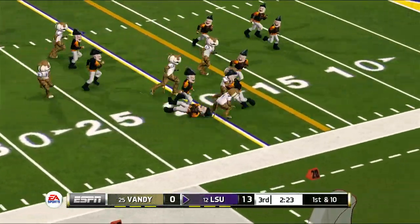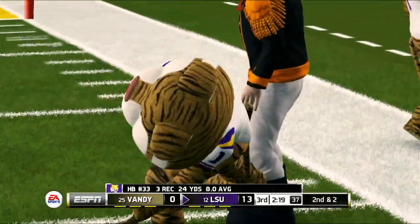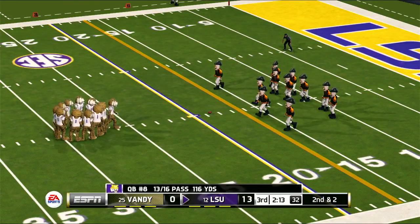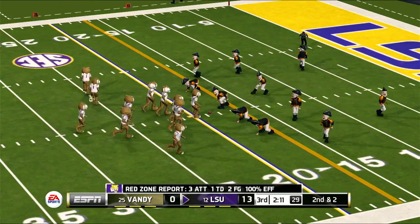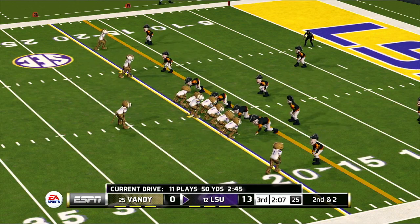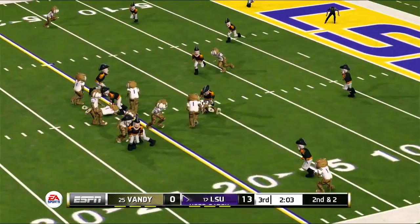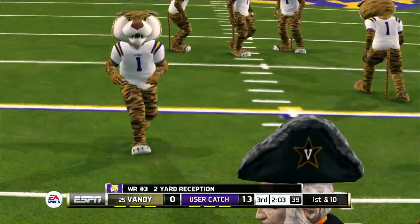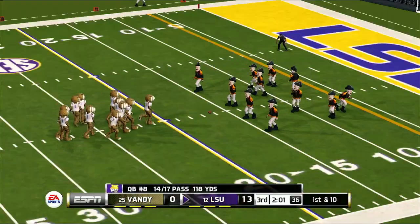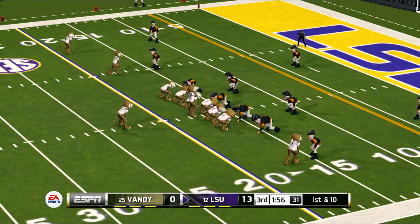Trying to set up a little screen, gets it to his tailback, brought down around the 19-yard line. Number 35 makes the tackle at the 19. So it's second down and about 2 yards to go. And that'll be a first down on the 3-yard pass. Good look there from the quarterback, dumping it off and coming away with a new set of downs.